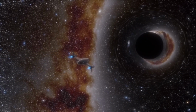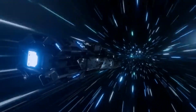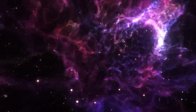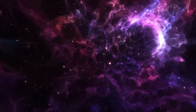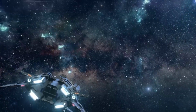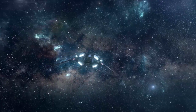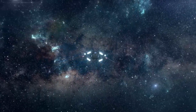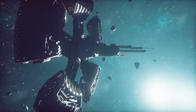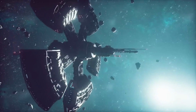Kip Thorne, the Nobel Prize-winning physicist who consulted on the film, ensured every frame respected the laws of physics. This isn't just sci-fi. It's science brilliantly woven into fiction. Take gravitational time dilation. Before Interstellar, most people had no idea time could move slower near a massive object like a black hole. The movie's depiction of Miller's planet, a world so close to Gargantua that 1 hour equals 7 Earth years, made this complex phenomenon accessible and unforgettable.